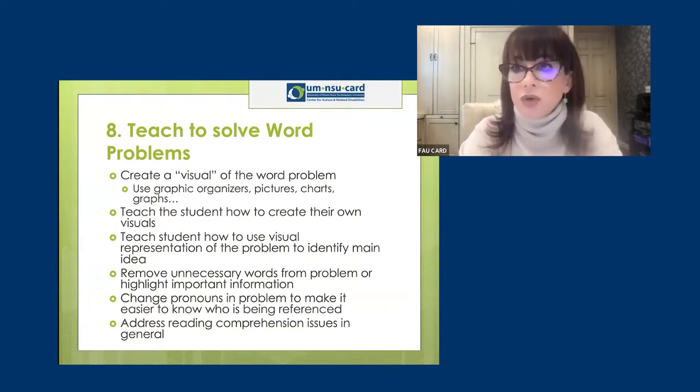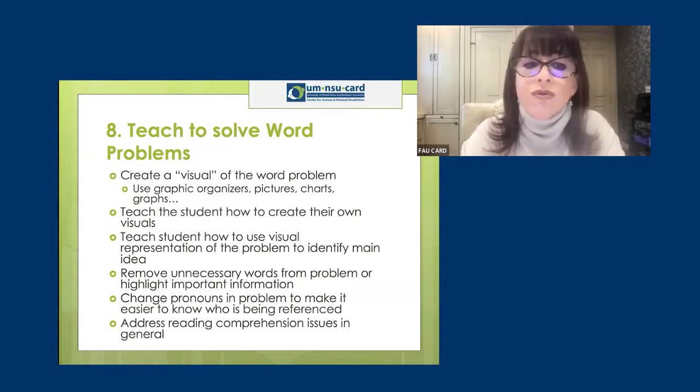And teach your student or child to create their own visuals eventually. We want them to see how using visuals and creating their own visuals can help them problem solve. We also need to teach our students how to use the visuals that we're using. We can't assume that just because it's visual, they'll be able to use it. We need to show them how they can use those visual representations to problem solve and to identify the main idea of problems.